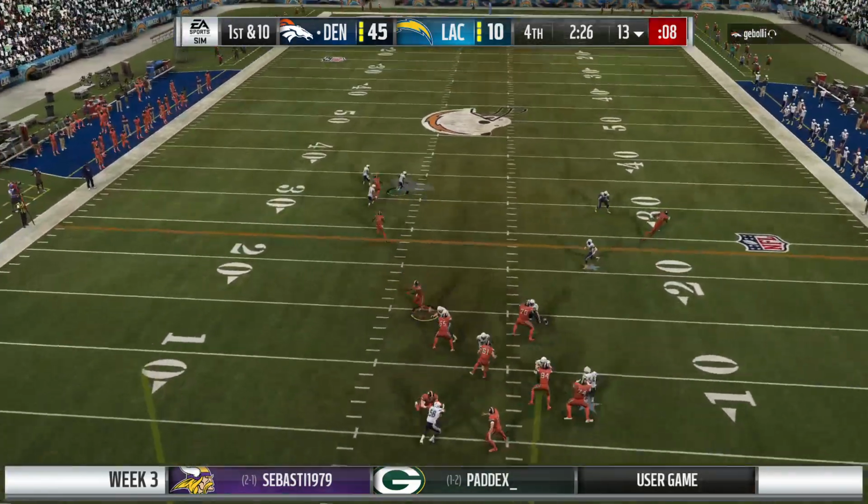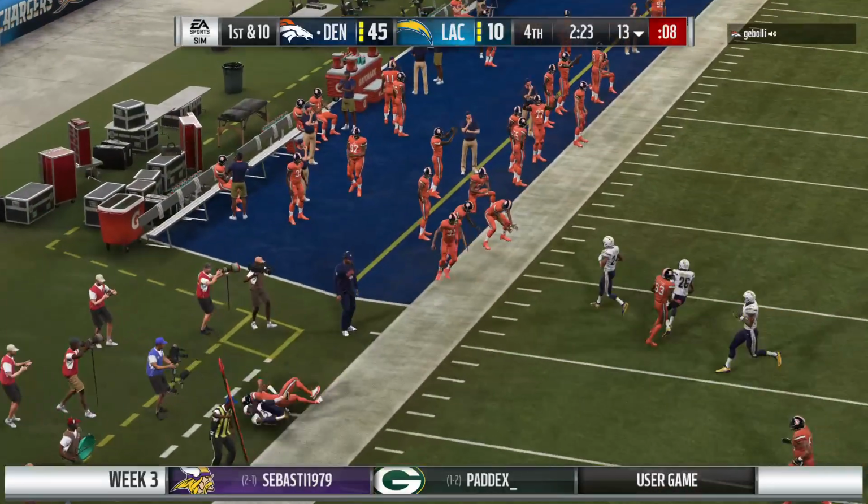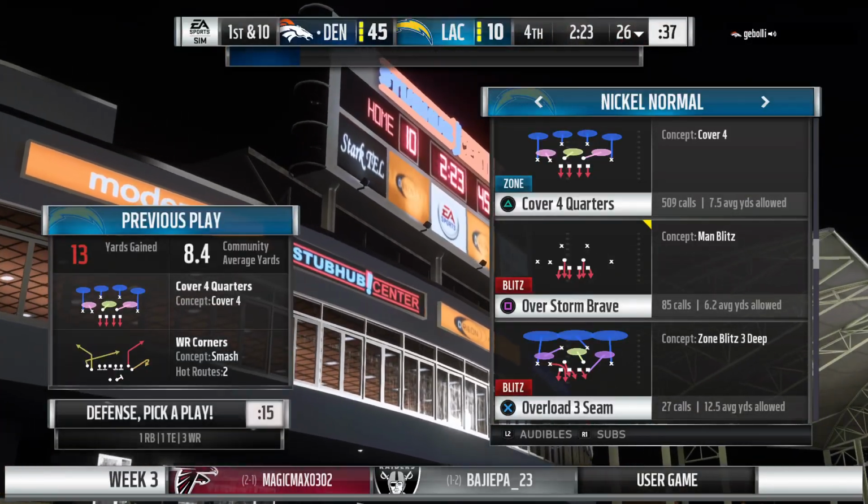On 1st down, Darnold. Over the middle, complete. It's Jackson. Give them 13 yards on the opening play of the drive and also give them a first down.